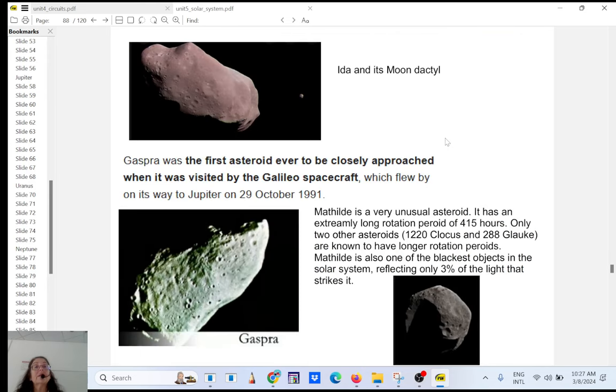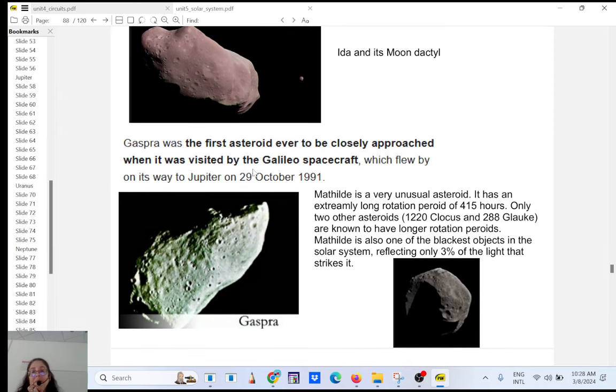About the formation of the solar system. Here is an interesting one. Isn't that a cute one here? It looks like a potato, okay? And it has a small moon here, a tiny itsy bitsy moon, a very cutie that orbits the asteroid. So the asteroids are not static, okay? They rotate about an axis, and sometimes they have a moon of their own, okay?